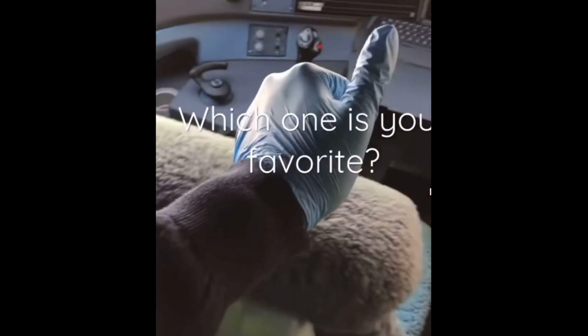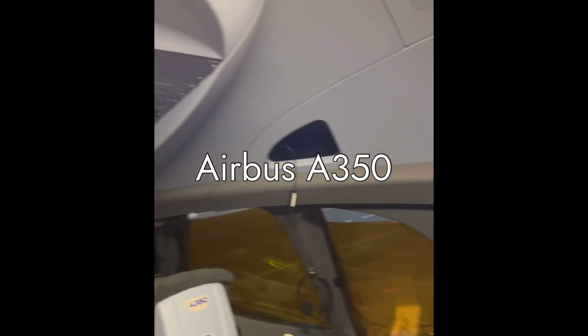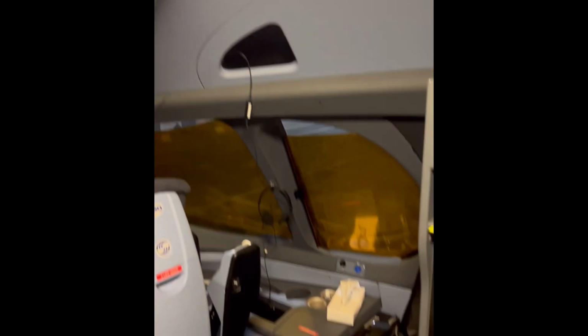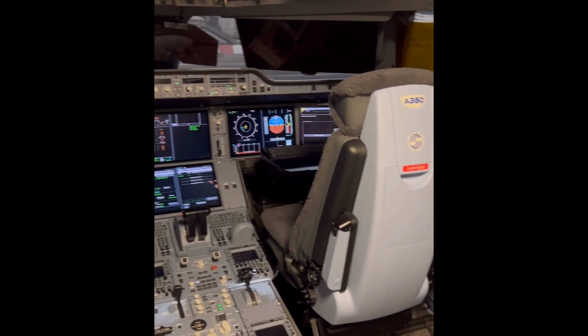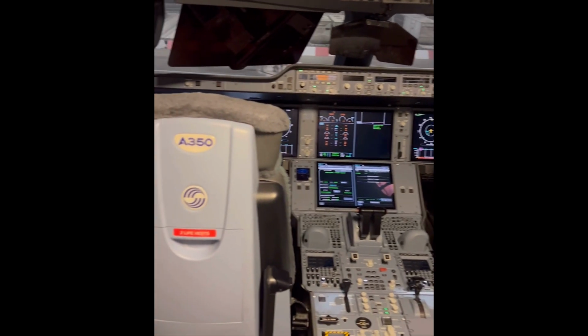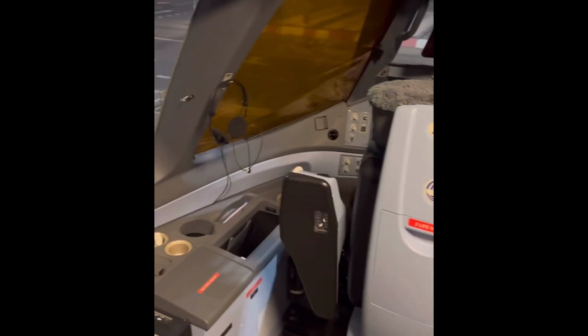So let's start with the Airbus A350, the flagship of Airbus. I know there's a lot of brains that go into cockpit designs, but today we're just going to have a quick glance of both cockpits and see which one we think is more spacious. The Airbus A350 XWB, extra wide body, is an advantage over the Boeing 787. It is wider by design.